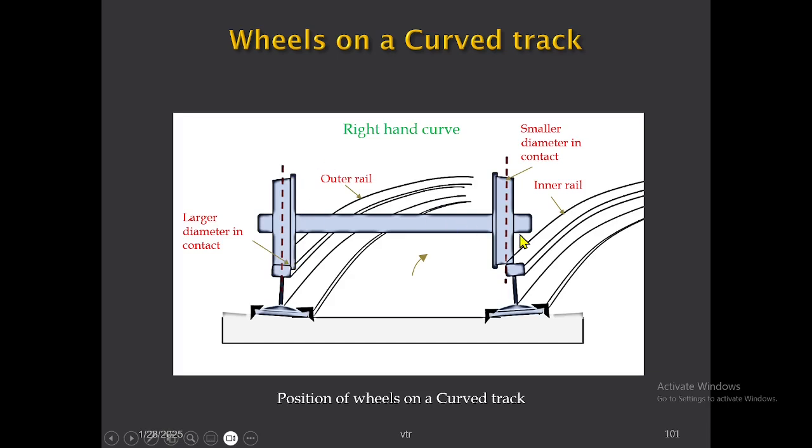Actually, as far as a curve is concerned, we want this, because in a curve the outer wheel has to cover a longer distance than the inner wheel. From the beginning point of the curve to the end point of the curve, the outer rail distance will be more than the inner rail distance. So naturally it has to cover a longer distance. Because of the provision of coning of the wheel, to some measure we are able to achieve this, so that we are able to avoid resisted movement, and the outer wheel is able to cope up with the movement of the inner wheel.